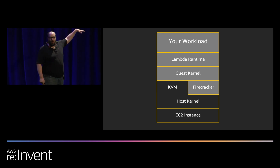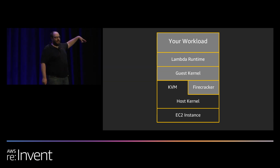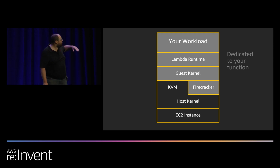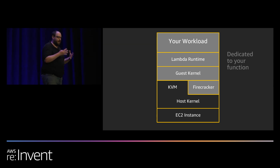So this is what it looks like. At the top of the stack is your workload. This is your code that you bring to Lambda, the stuff that goes in your function, goes in your layers, and so on. There's the Lambda runtime, either the one you bring or one of our built-in runtimes, like Java, Node.js, Python, and so on. And then there's a guest kernel, and this is literally the Linux kernel. It's a very minified Linux kernel where you take out the vast majority of kernel features, and Firecracker. And so all of the stuff in gray is dedicated to each individual Lambda function. You get your own runtime, your own guest kernel, your own Firecracker process, your own function code, and you don't see any of this stuff, but this is all stuff that we dedicate to you.